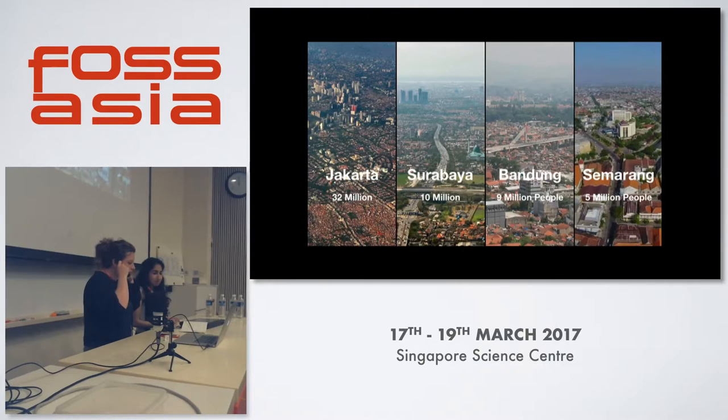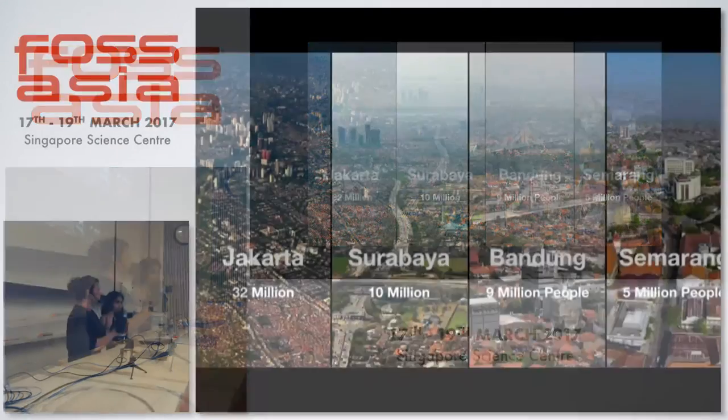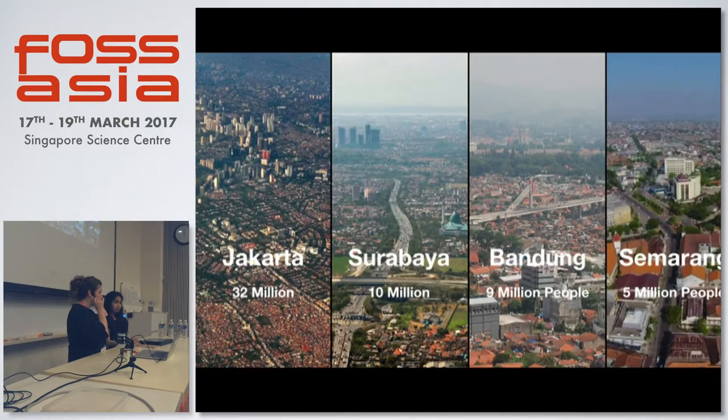Okay, so with that name change from PetaJakarta to PetaBencana last year, we scaled from serving around 28 million people in Jakarta to 56 million people across these four cities alone. And that was just dealing with flooding as the problem.